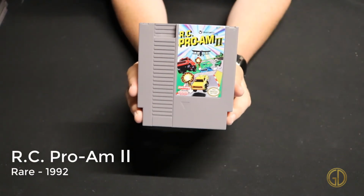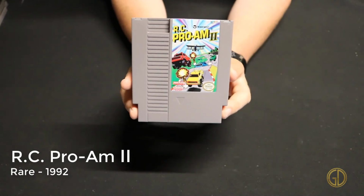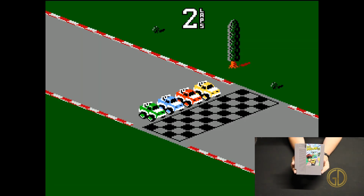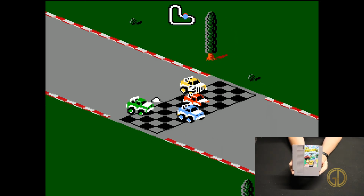And here we have RC Pro-Am 2, released by Rare in 1992, and in this one, you actually get a few more options. You get to race as some different vehicles, and you also get to upgrade your vehicle a lot more. So this game was actually a pretty cool one to add to the collection.